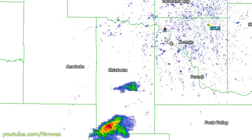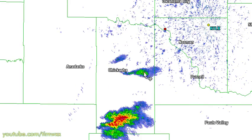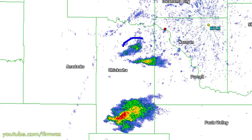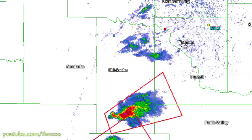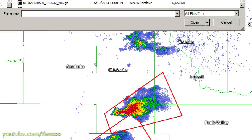This is 1:31 p.m. So we see one of our first cells going up near Chickasha. Here's another one right here north of Chickasha. And more is located right here. And now we're just on the edge of thunderstorm activity right here. So things are about to get busy.